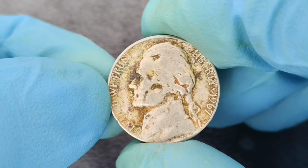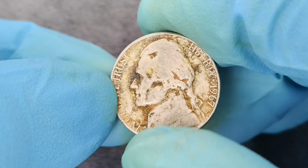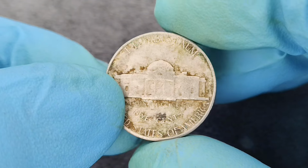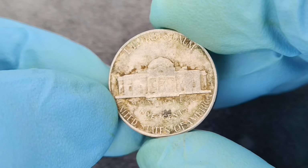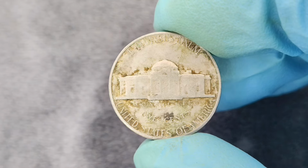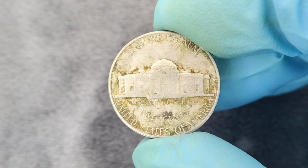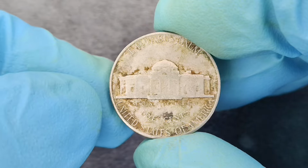The 1967 Jefferson nickel features the iconic portrait of Thomas Jefferson on the obverse, while the reverse showcases Monticello, his famed home. The lack of a mint mark indicates that this coin was minted in Philadelphia, where all nickels from that year were produced without any distinguishing marks. Condition is everything in the coin world.